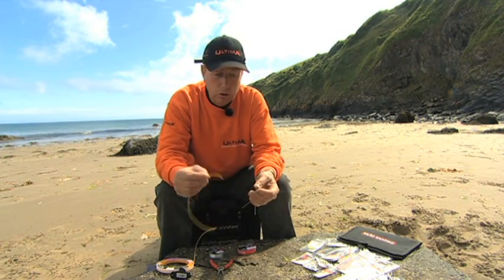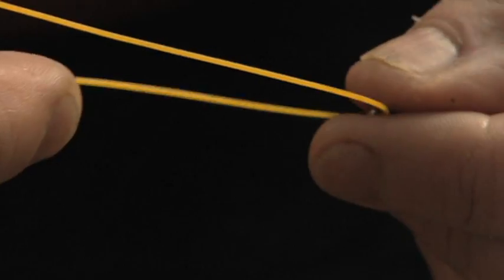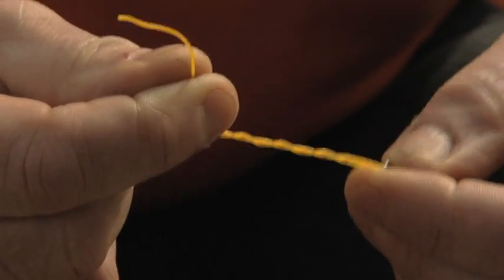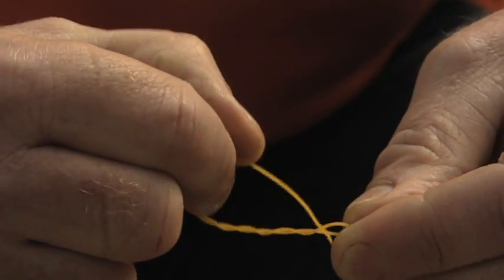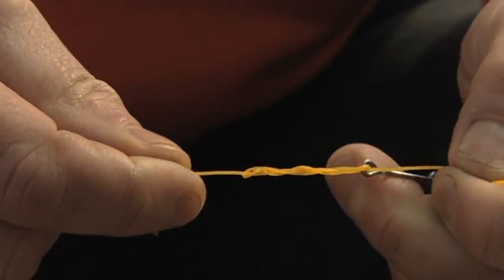All you do, you thread the line through the eye of the lead link, you wrap it round 4 times, and then the loop that you formed on your lead link, you get the tag end and you tuck it through there, and then you just tuck it down slightly.